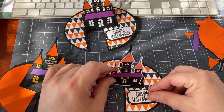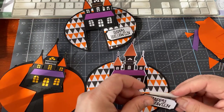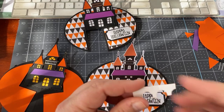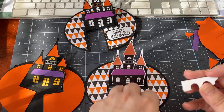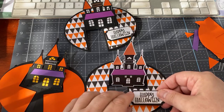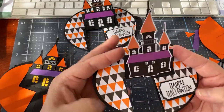And I like it to pop a little bit, so I would probably use some of my foam. This is just the outside edge of that foam. All right. Flip this over. And then put it here, I guess. So that is the impossible card.